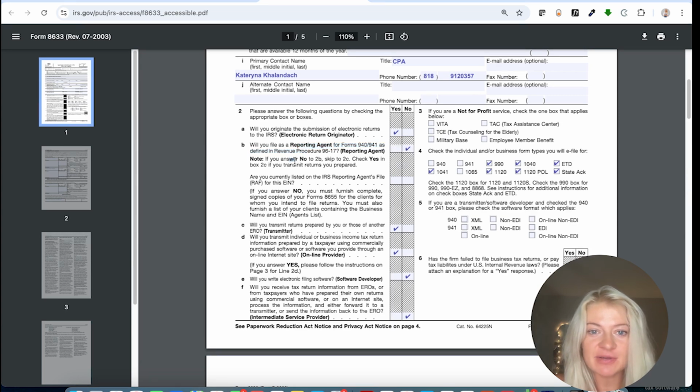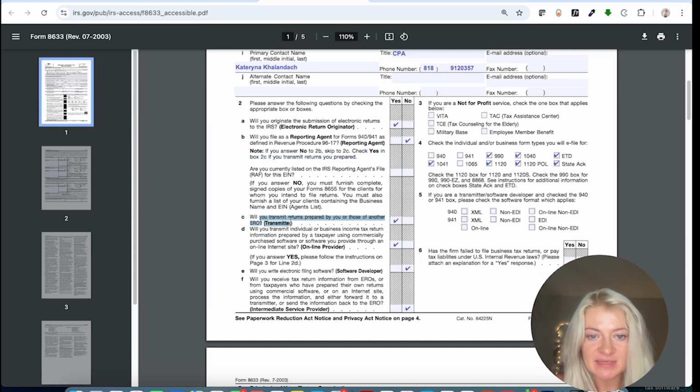And then it says, if you answer no to 2B, skip to 2C. Check yes, box 2C, if you transmit returns that you prepare. So basically it's just asking us, are we going to be a transmitter, which is yes. Will you transmit as an online provider? Will you transmit individual and business income tax return information prepared by the taxpayer using commercially purchased software? Yes, that's what we're going to do.